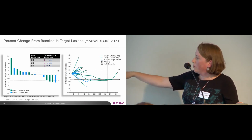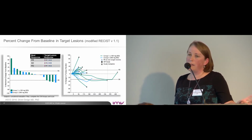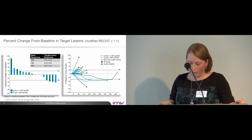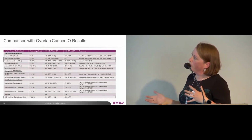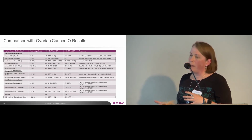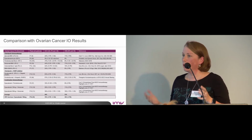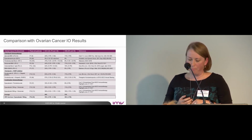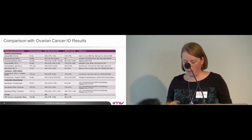You will see that from the preliminary data, several of the patients that had responses had very durable responses and extended out past the end of the trial. So we are seeing a significant durability. And just to put this in context with other types of immuno-oncology agents in ovarian cancer, you'll see that it is very rare to get objective responses, good objective responses in this patient population. So we're actually very cautiously optimistic about the clinical responses we've seen to date.